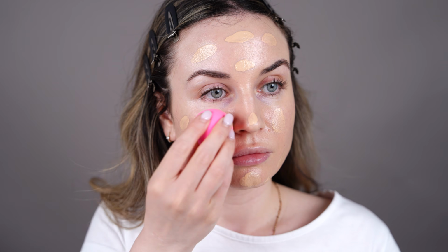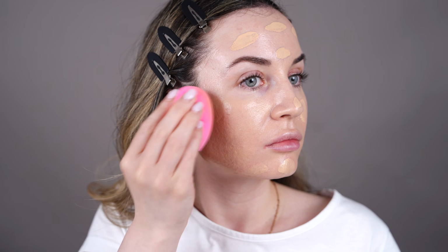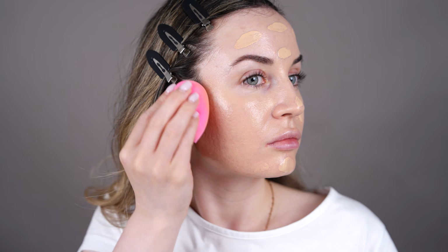And the finish is very natural, so I'm going to add another layer. Let's see if we can build a coverage. This is the type of foundation that will get your hair stuck to your face, and it's super annoying. You can apply another layer, but the finish is still very natural. What I hate right now is the shade. In real life, my skin looks yellow. I look like I'm ill or something. So this is how this foundation looks on my skin.